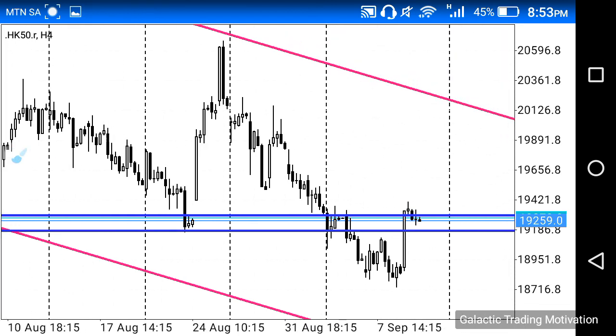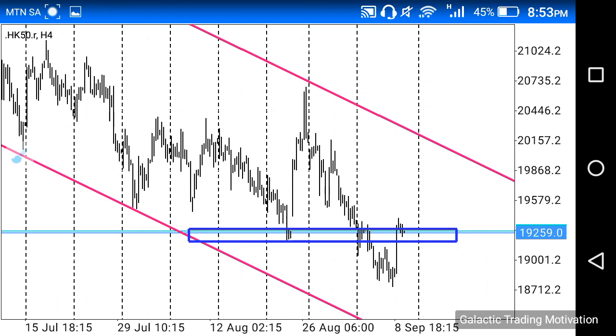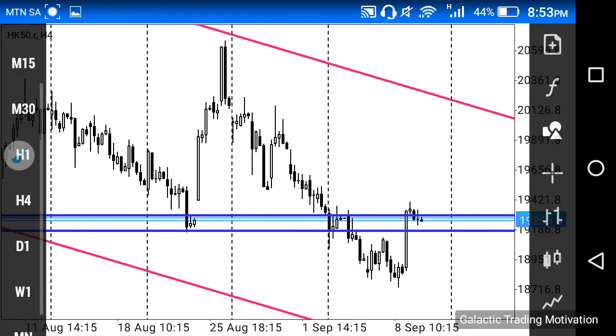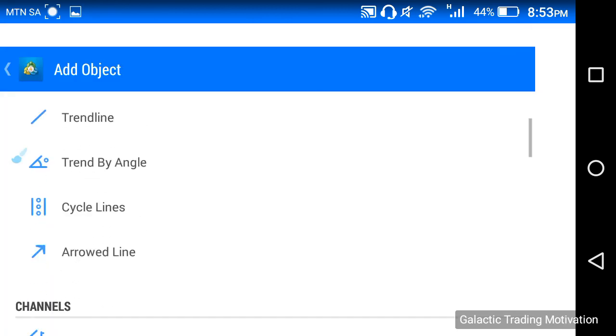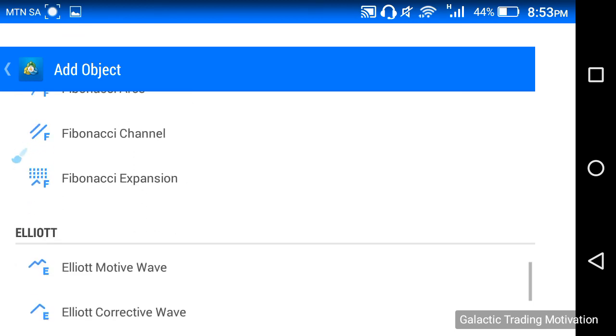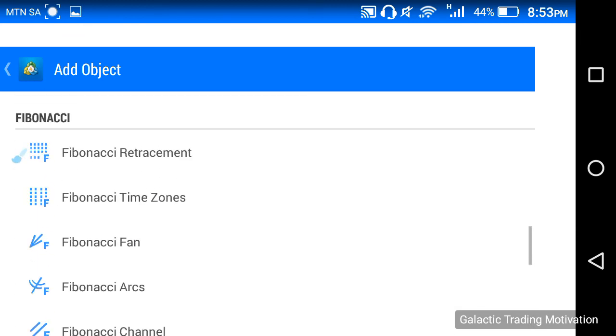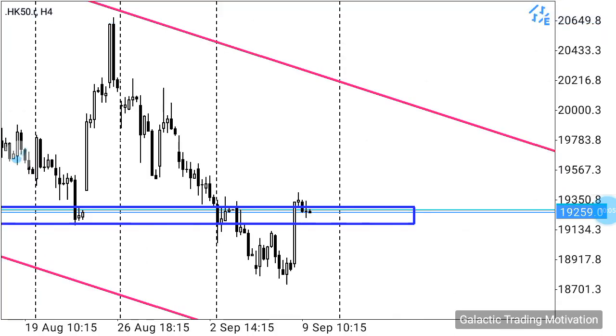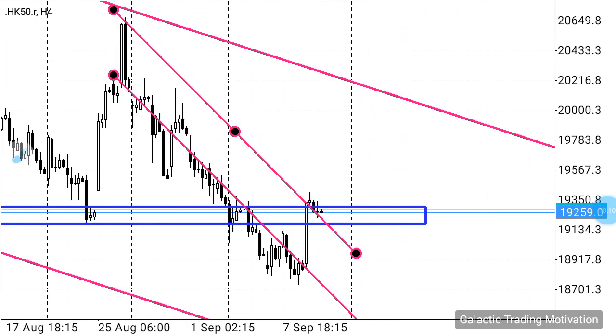Right. Let's see. So what else do we see on this chart? Let's have a look. In fact, before we proceed, the first thing that I'm going to do in regards to the H4 chart is add my H4 channel as well. So just bear with me while I do so. I would add my H4 channel in this manner.